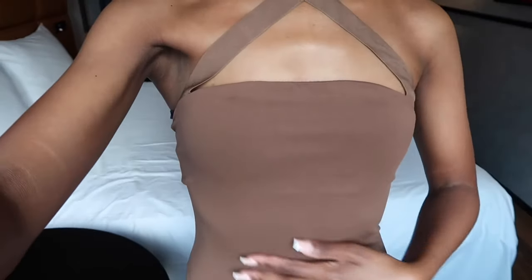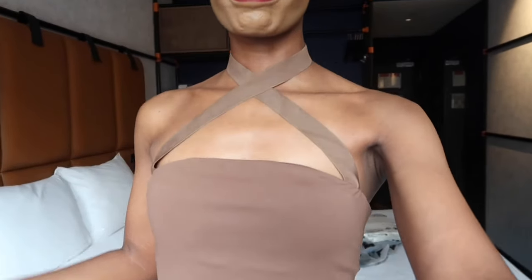Okay, so the fitting over here is fine, but when you go all the way down, I don't like it because it's quite wide at the bottom. I don't know if you guys can see that. It's not snatching me the way I want. Also, this cross detail over here is not sitting how I want it to sit. I'm not vibing with it like that. I'd say it's like a 5 out of 10. So it had a lot of potential, but it didn't live up to its full potential.